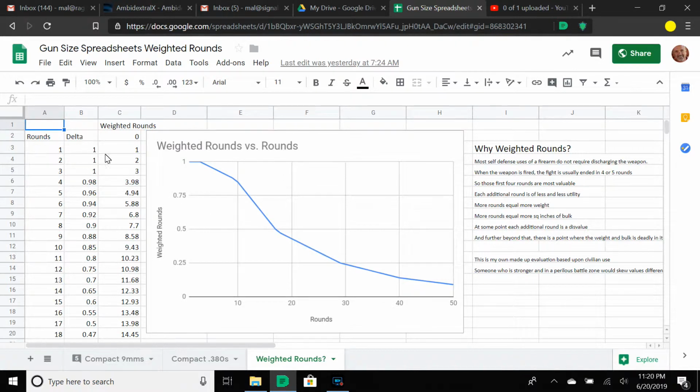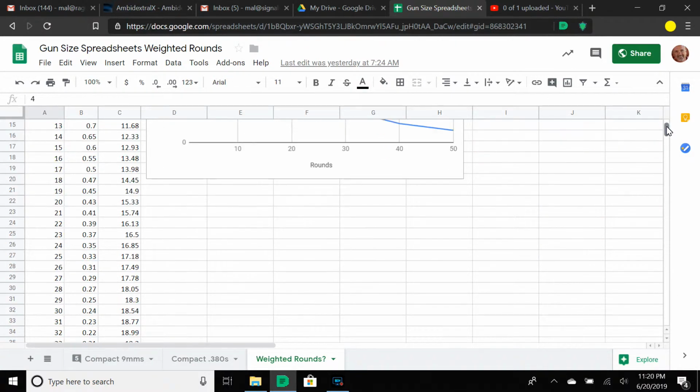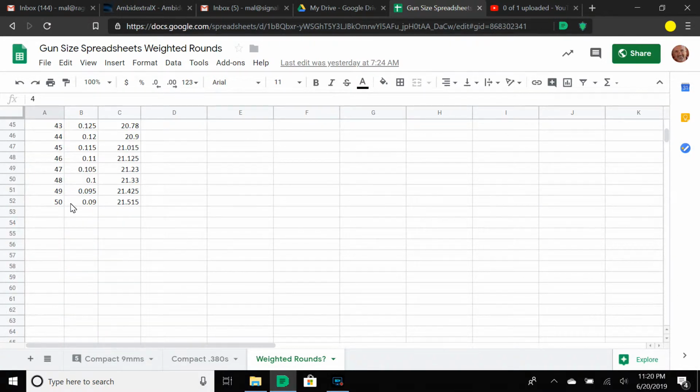So let's look at some actual number examples here. We've got, say, round 1, and I'm giving it a value of 1 round. But at 4 rounds, I am giving that additional round from 3 only a value of 0.98. So I am saying 4 rounds is worth 3.98 rounds because of the diminishing utility of each additional round. Now you see if we get down here to 18 rounds, I'm saying that's worth only 14.45 rounds. And if you scroll all the way down here, we can see that at 50 rounds, I am valuing each additional round as only 0.09. And so for 50 rounds, I say that's worth 21.51 rounds.